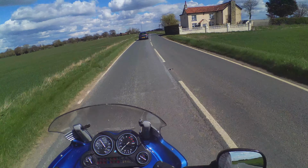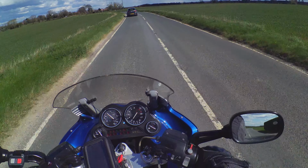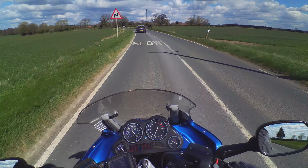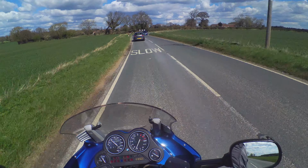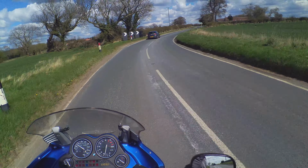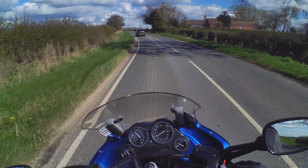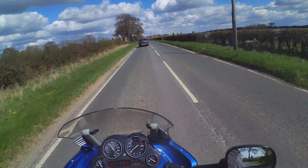I'll do a bit of technical info on the BMW K1200S. The engine design is an inline four-stroke overhead camshaft, liquid-cooled and electronic fuel injection. Revs at 11,000 RPM, giving 130 brake horse at 8,750 RPM, which is 117 newton meters of torque at 6,750 RPM. It's a six-speed transmission shaft drive.